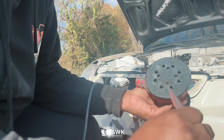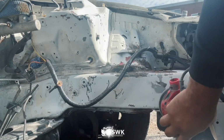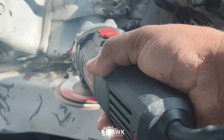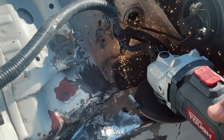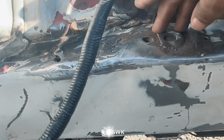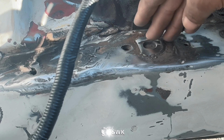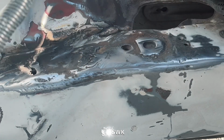First things first, I'm going to continue sanding down whatever I can. It's definitely much better. I just have to get more flat discs, probably like 3 more packs or 2 more packs, just to flatten this out more. It's gonna be a while, but some progress.